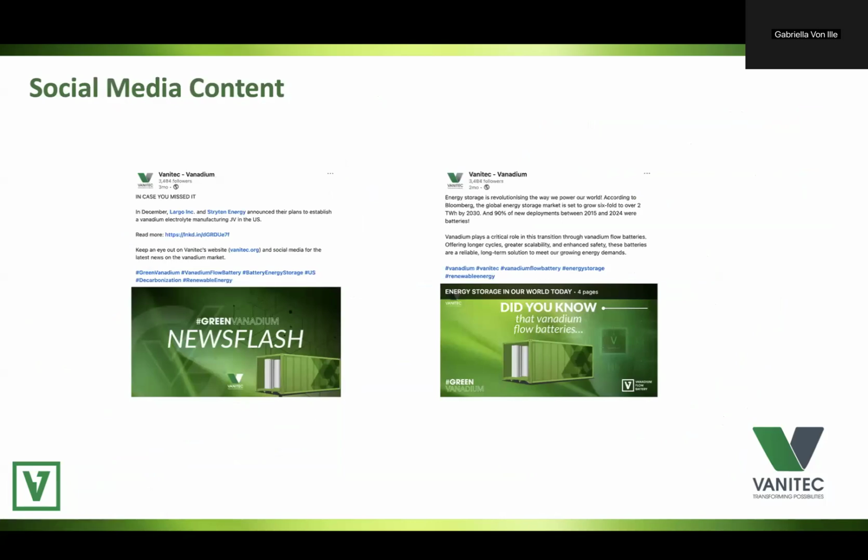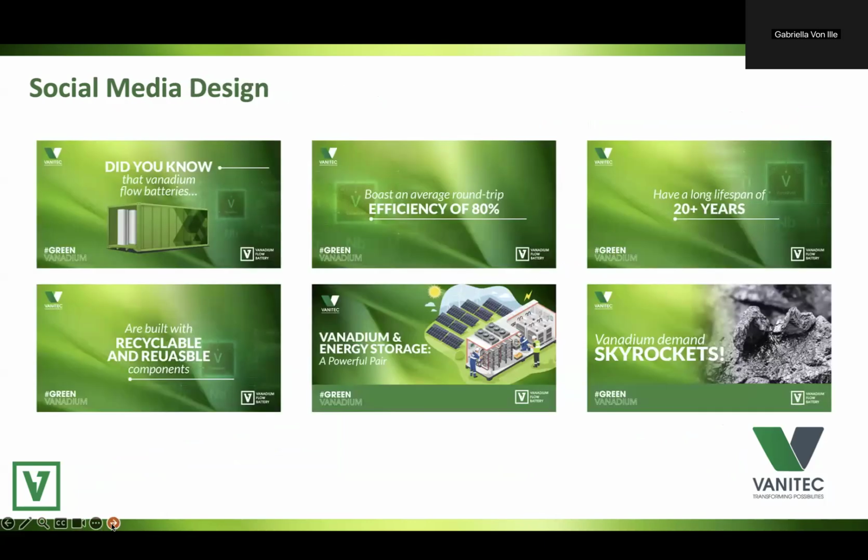Social media content. I mentioned before, we have some planned content coming out, which you can see on the right side, but also when we see that our members have some exciting news, we'll share that in terms of news flashes. John, next slide here. You can see some of the design that we have on some of the posts that have been going out earlier this year. And again, I want to highlight some of the messages that we keep repeating over and over again to make sure that our target audience are aware of them and keep hearing them.